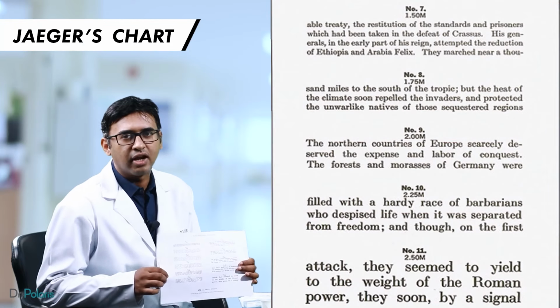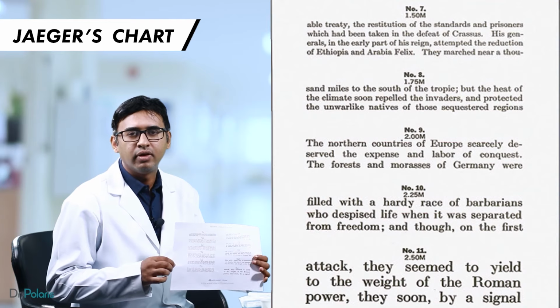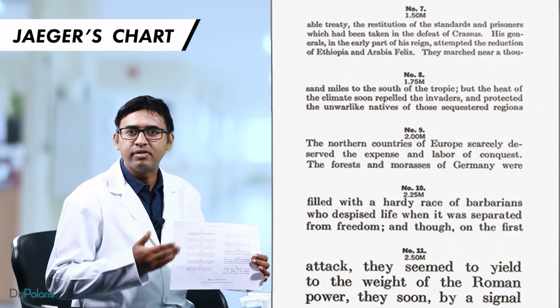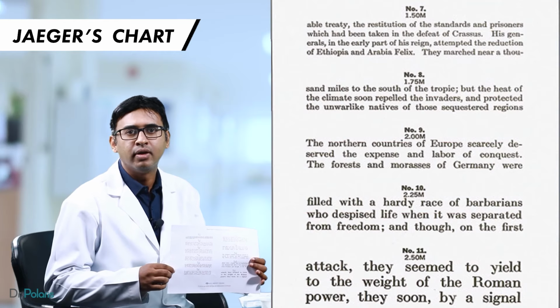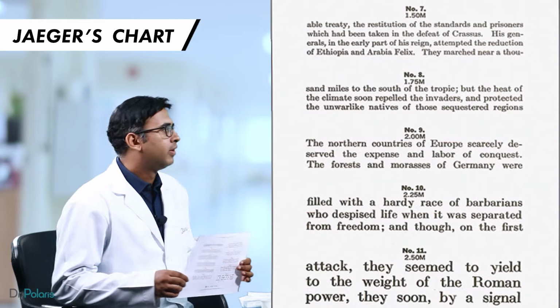This is what the Jaeger's chart looks like. It contains text of various fonts, starting from the smallest from top and with the increasing size fonts as you go below. The patient should be able to read the first 4 lines. Can you close your left eye? I'm going to ask you to read certain lines from this paper, starting from the top.